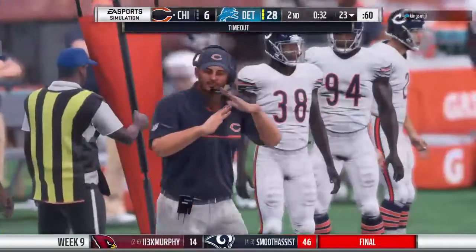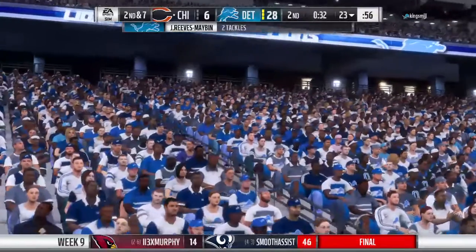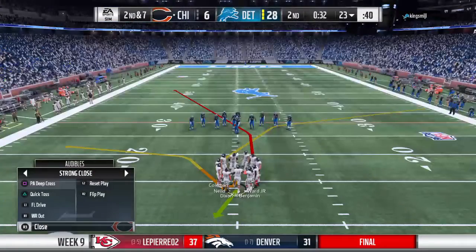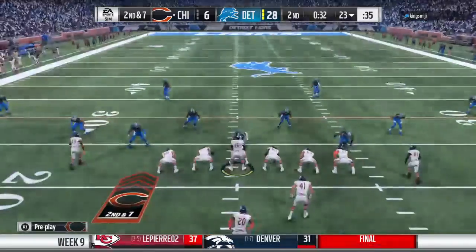And they'll get him down here at the 23. Now before the second down play, we'll get whistles and a timeout, as they'll stop it with a little over 30 seconds to go in the first half of play.